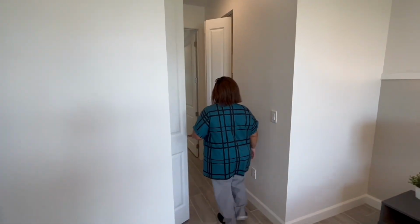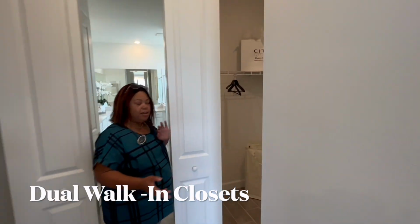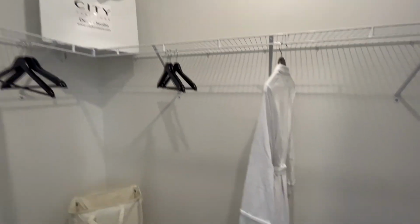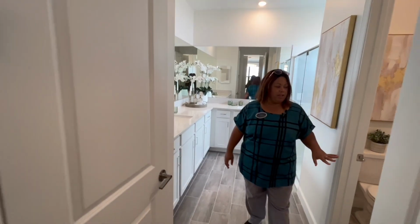So as we move along here, you'll notice that you have both closets here. So no one's fighting over closet space. You have your walk-in closet on this side, on your left side, and you have your walk-in closet on your right side. So no one's fighting over closet space here. Here as we move in, we have the water closet over here.